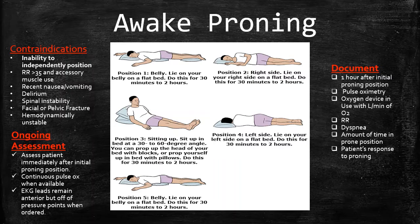Once the patient has been proned, assessment of the initial proning position and how the patient tolerates this procedure during the first 15 minutes is quite important. The use of continuous pulse oximetry when available is recommended. EKG leads can remain anterior but off the pressure points. They can also be moved to the back if necessary.